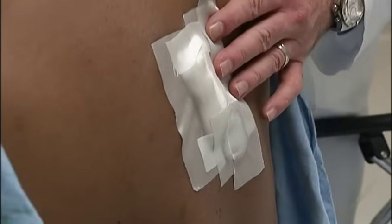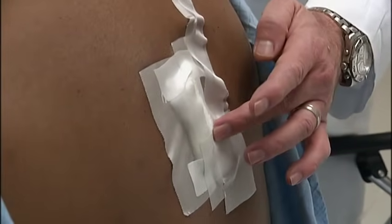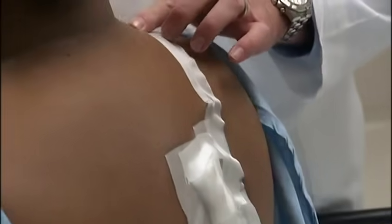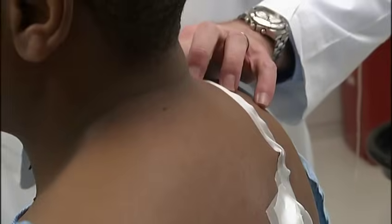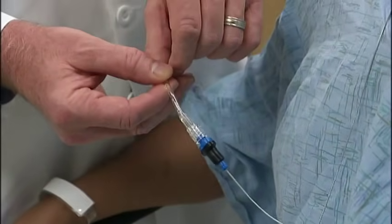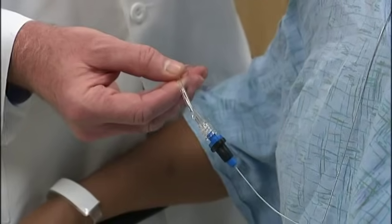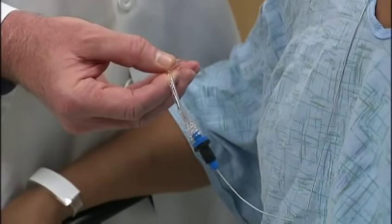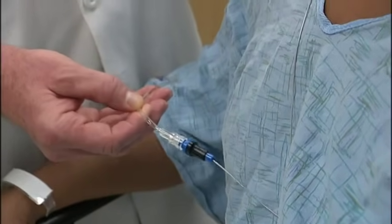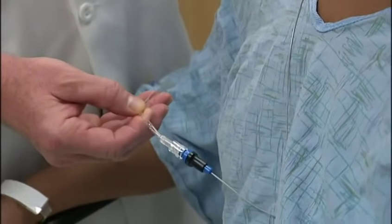This is a thoracic epidural catheter. It's put in the mid-thoracic spine. It's usually taped to the patient's shoulder on the opposite side from the incision, so we're nowhere near it with our surgery. And then it's connected to an infusion pump that gives a very small amount of a mixture of narcotic and local anesthetic that bathes the nerve roots that are supplying sensation to the area of the incision, so that your patient's nice and comfortable when he wakes up.